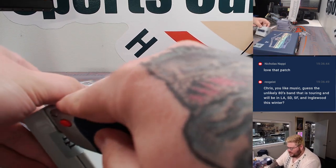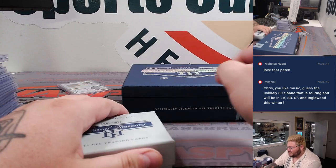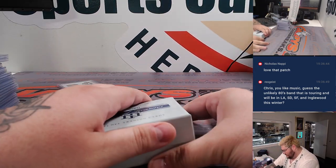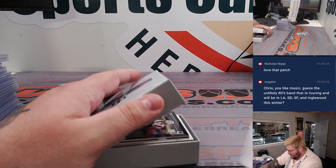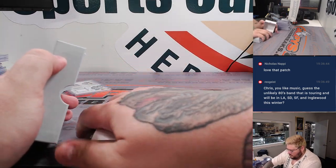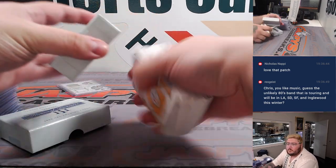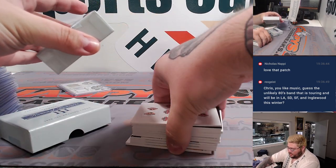Right, last box of this case, fourth and final box. PYT 5 still up on the site. Four more boxes. We're full on this box. Maybe a booklet. Saw that logo at the bottom.